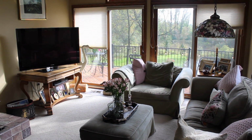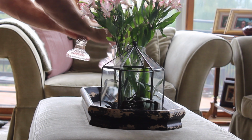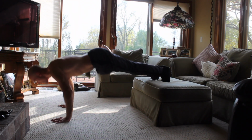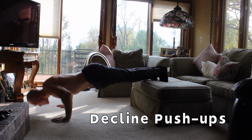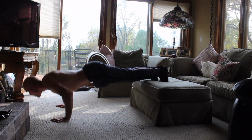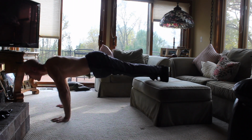So when it came time to work out, I knew that ottoman had to move. But first, I decided to take the candles and the vase and all the knickknacks off the ottoman and see if I could use it in my workout. So first, I put my feet up on the ottoman and I did decline push-ups. What's great about this exercise is that it puts emphasis on your upper chest and shoulders, which are really in for the guys right now. Building up your upper chest and shoulders will lend to that V shape that's really great for a man's physique.